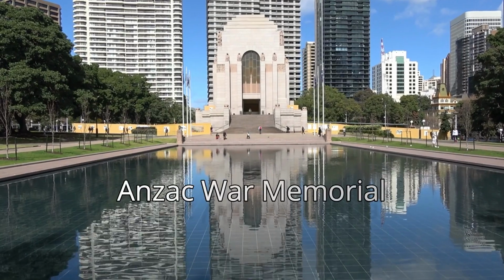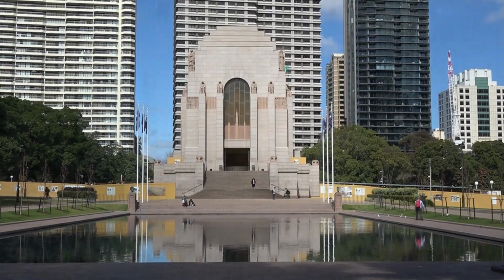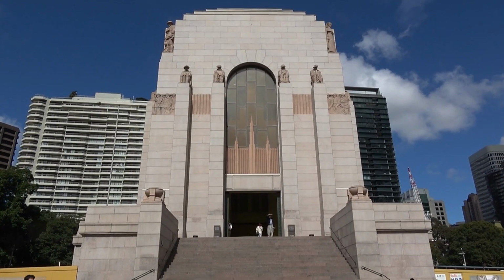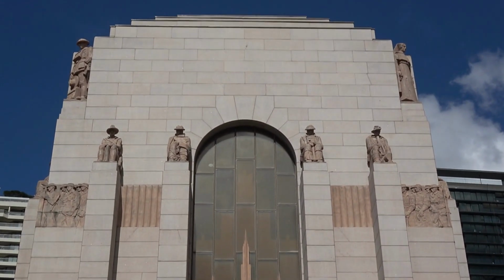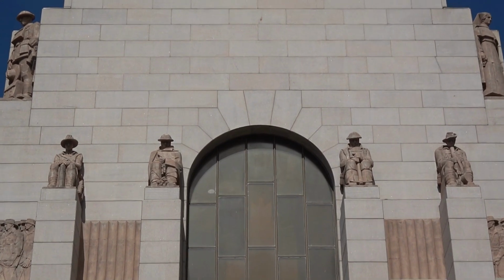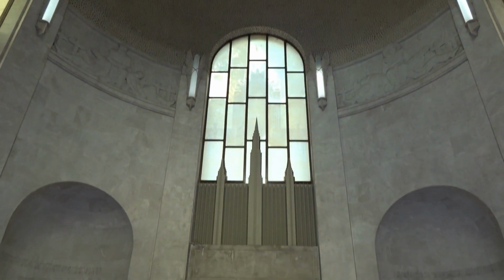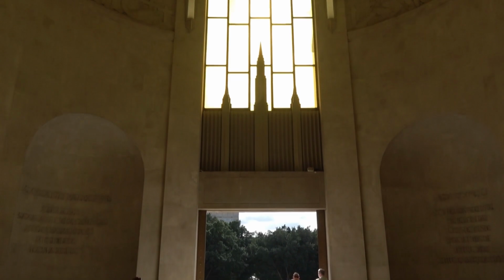This is the Anzac Memorial. It's located on the furthest southern edge of Hyde Park. It was built as a memorial to the Australian Imperial Force of World War I. The interior is largely faced in white marble and features a domed ceiling with 120,000 gold stars, one for each of those men and women of New South Wales who served during World War I. It's quite amazing.